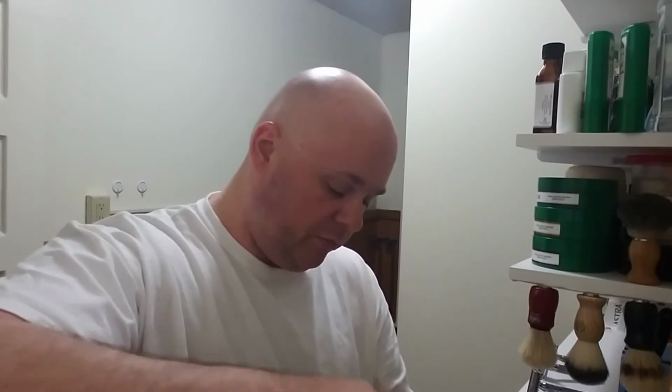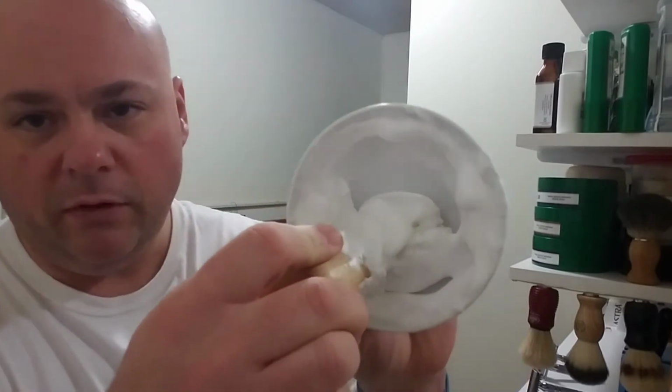It needs a little bit more water than what I'm used to, but then again, I've also noticed lately I think I might not be putting enough water in my soaps. Sometimes it takes me a while to get a bowl lather going, and I'm thinking that's because I'm not putting enough water either in the brush or in the bowl or both. So yet another reason why I like to soak the brush even if it is a synthetic. I'm not hurting for lather, you can see it right there. But I just want to see this lather just completely explode here.